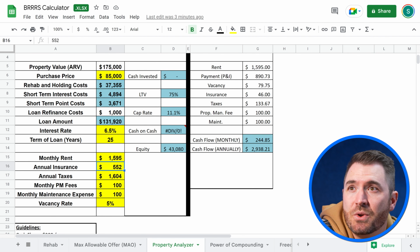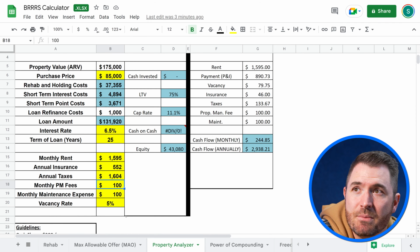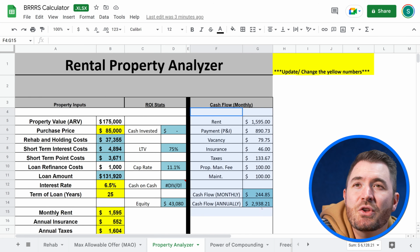Got an additional cost of insurance. You have to have insurance when you own a rental property. Taxes that you're gonna have to pay at the end of every year, you need to accrue for every month. Real estate taxes, monthly property management fees, monthly maintenance costs, and vacancy rate. So this all kind of spits up over here, and you can see your actual cash flow. So we got our rent minus our expenses, which is $890, which is just 6.5% over 25 years at $132. Then we have vacancy of 5%, insurance broken out monthly, taxes broken out monthly, property management, and maintenance.